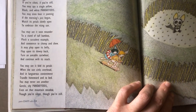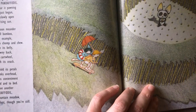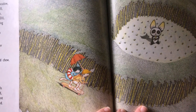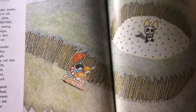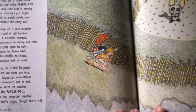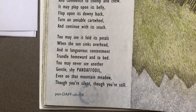and chew. It may plop upon its belly, flop upon its downy back, turn an amiable cartwheel, and continue with its snack. You may see it fold its petals when the sun sinks overhead, and in languorous contentment, trundle homeward and to bed. You may never see another gentle, shy pandaffodil, even on that mountain meadow, though you're silent, though you're still.